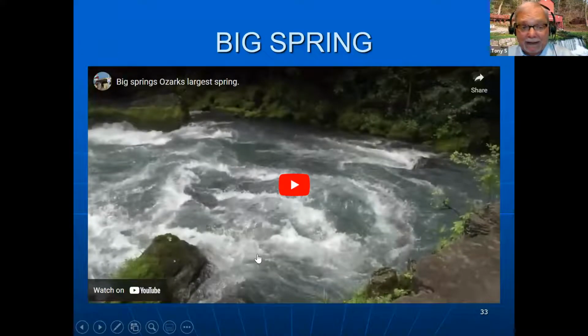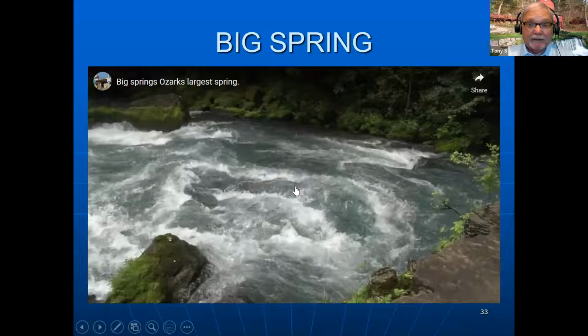Again, about a short minute clip. This is Big Spring. This will give you an idea of just how big this thing is. Just listen to it and listen to the water. And it flows like this 24 hours a day, 7 days a week, 365 days a year. This was just normal flow. It flows a lot bigger than this during heavy rain.